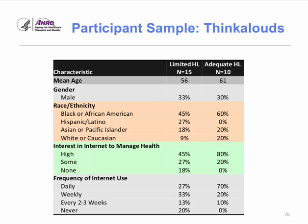This is a sample from the Think Alouds, slightly more of patients with limited health literacy than adequate health literacy shown in those 2 columns. But an average age in the middle-aged, which is on par with our patient population with chronic illnesses, and the majority female and fairly racially, ethnically diverse.